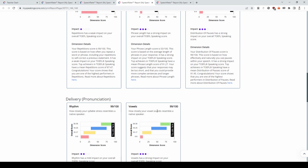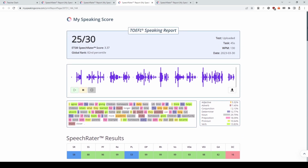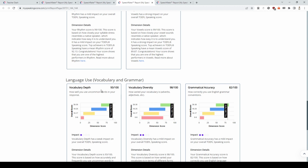But anyways, this is actually the best vowel pronunciation I've ever had. 99. I must be sounding like an American. And my rhythm is great too. So even with that perfect native pronunciation, I'm still only getting 25. Darn it. And look at the other stuff that's pretty good. My vocabulary depth, I'm using a lot of uncommon words apparently. It's 93. My vocabulary diversity, I'm using adverbs and adjectives and nouns and verbs. I'm using all kinds of words. I got a 98. Grammar's pretty good, although I don't pay attention to that.